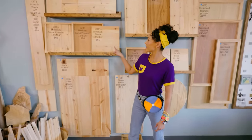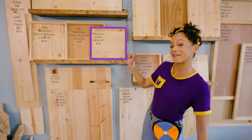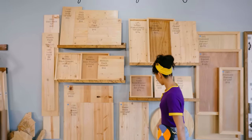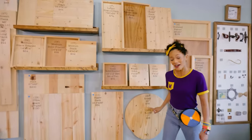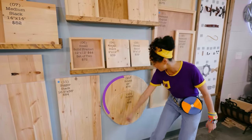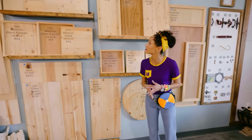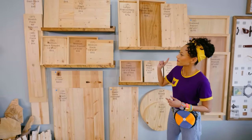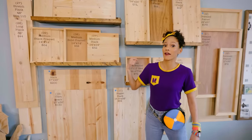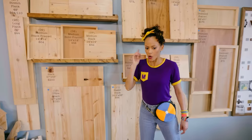And here's a square. 1, 2, 3, 4 even sides. And there's bigger squares up there. Oh, cool, a circle. A small circle and a really big circle. Which one should I choose? I think I like this one, the medium stack square. That's number 07. We have to remember that, 07.